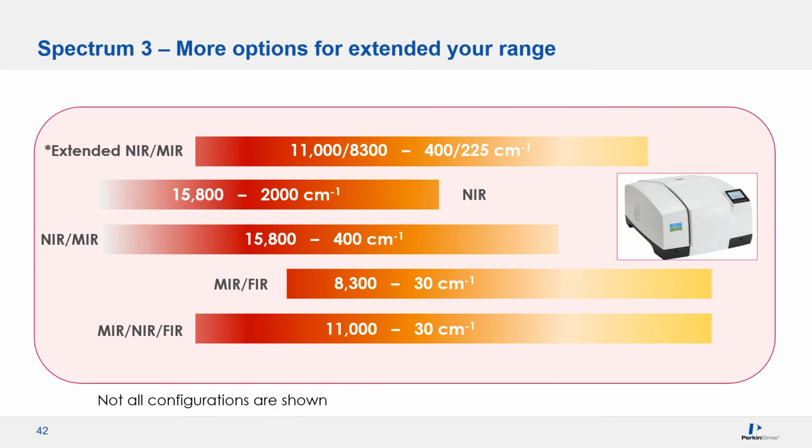A little more information regarding the flexibility of the Spectrum 3 instruments. There's quite a variety of options for you to choose from. Testing all infrared ranges in one lab has always been an expensive and sometimes two-system proposition, and that's the very need that the Spectrum 3 was designed to address. You can choose from single, dual, and tri-range systems to meet your needs without manual reconfigurations.